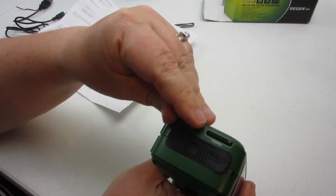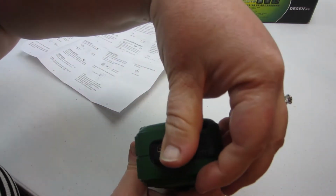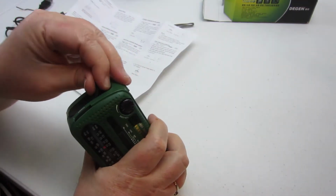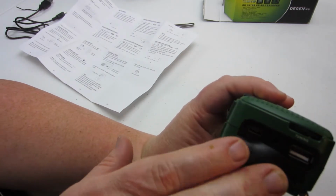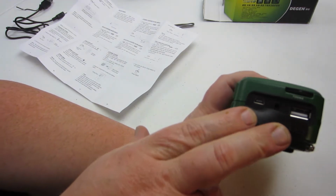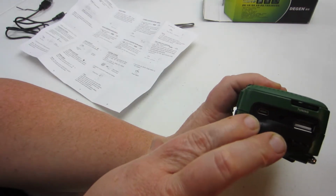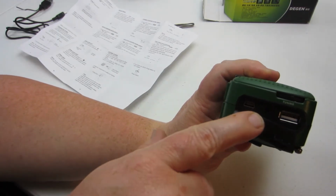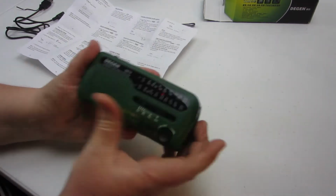You can also charge the battery, charge the reusable battery. There we go. It provides a cord, which I was using for my not smartphone, for my flip phone here. So you can plug it into the wall to charge the rechargeable battery, and then you've got your headphone jack right there. And that's pretty much it.